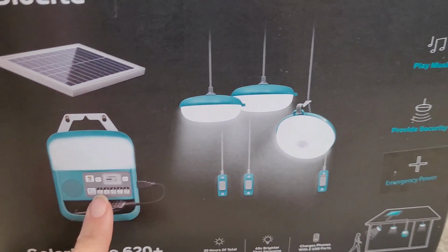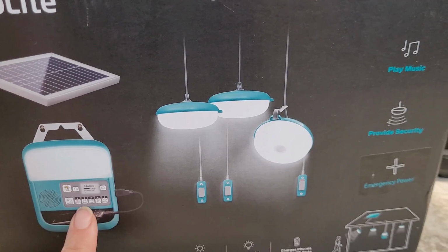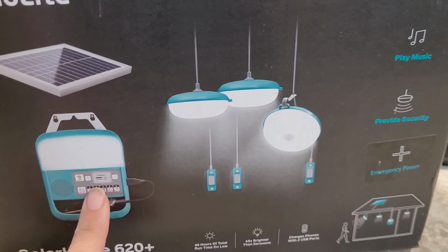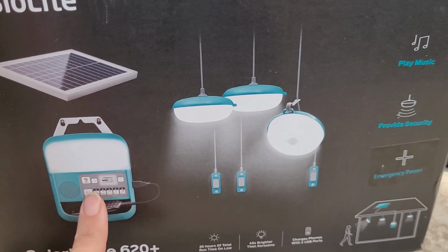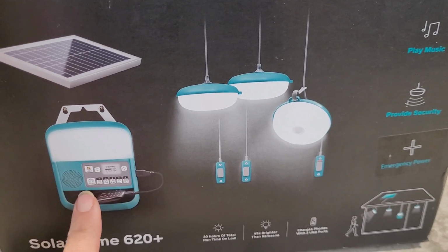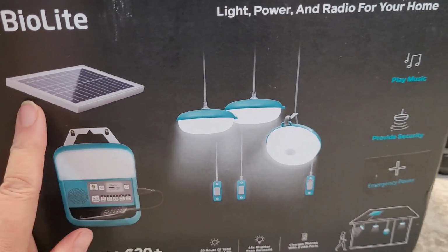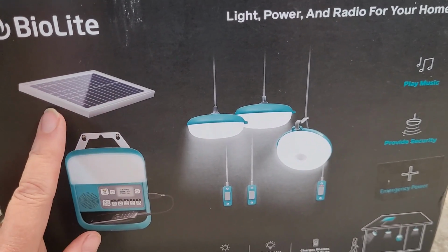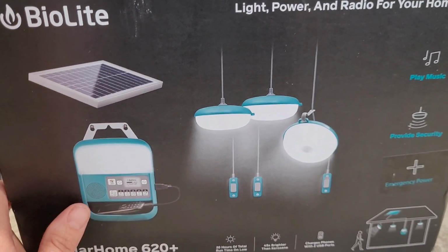And then the base unit here does have a radio on it. It doesn't have emergency radio like the weather stations or anything like that, just a typical radio. And it also has the ability to charge cell phones from it. And we usually put this small solar panel right out on the roof of our lean-to when we're camping, and it always charges right up during the day while we're off hiking or whatever it is that we're doing.